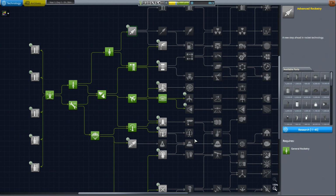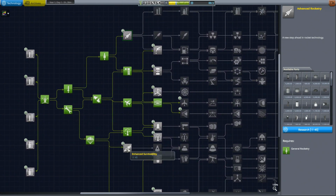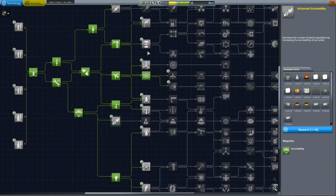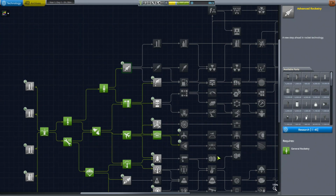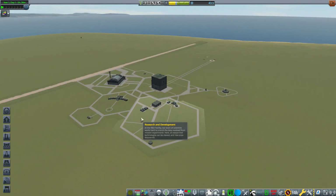Okay, so maybe we should be looking at getting both of those. Let's grab advanced rocketry, and then I can always do the mission off camera and get this one as well. And then we can work on whatever else we need. Alright, advanced rocketry it is. There we go, we've got it. We're down to 43.5 science.